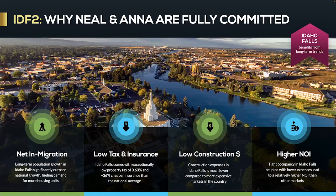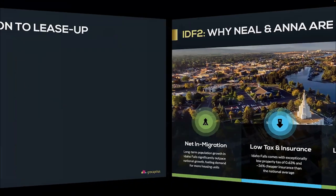So as a result, it's very hard to find any market in the US that has higher NOI, net operating income, for every dollar invested than Idaho Falls. So if you've been following us for analytics, please know that there is no better market. In fact, we are so committed that I am signing on a full recourse loan so I can get the lowest interest rates. Yeah, you heard that right. If I don't do my job, if Anna doesn't do her job, they can come after my home and all my other assets. So we're super motivated to get this done.